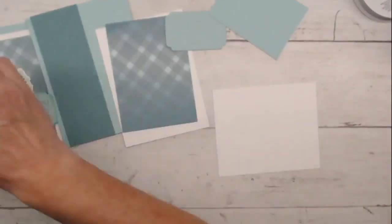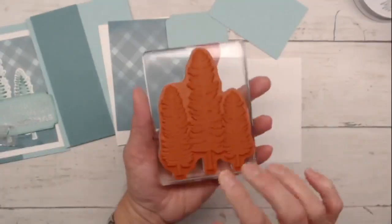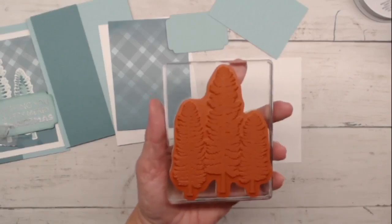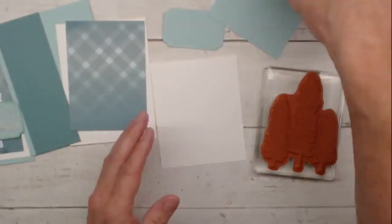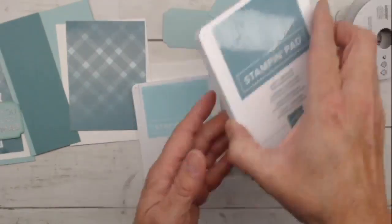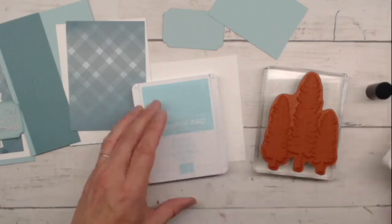So this is our stamp paper, rotating it this way, and here is our first stamp. This is a big stamp. It's a grouping of 3 trees. Really beautiful. And we're going to do something a little bit creative with it. So we're bringing in Pool Party and Lost Lagoon ink. I am going to need a dauber for this first part.